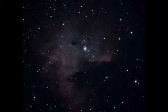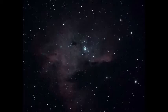knots in it. It has dark nebula, it has bright nebula, and it looks like you're looking at clouds photographed at sunset or something. This is typical of these types of regions. There's tremendous detail that you can get from these images. And so this Pac-Man Nebula photo is actually one of my personal favorites.